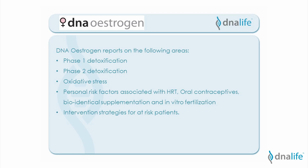DNA Estrogen reports on the following areas: Phase 1 detoxification, Phase 2 detoxification, oxidative stress, personal risk factors associated with hormone replacement therapy, oral contraceptives, bioidentical supplementation, and in vitro fertilization, and intervention strategies for those patients who are shown to be at risk.